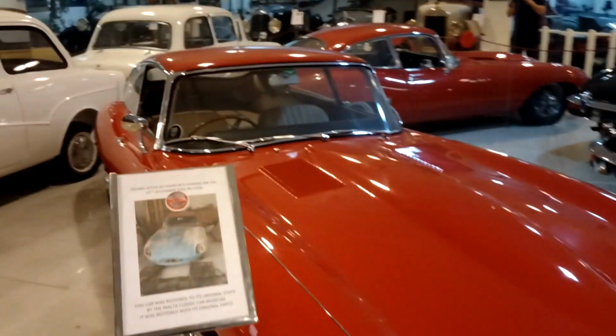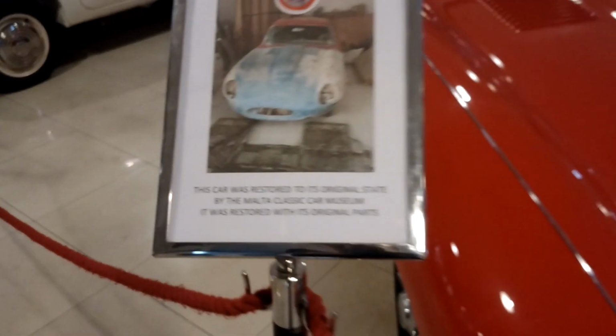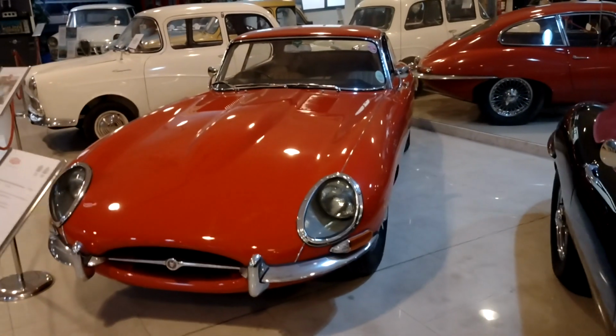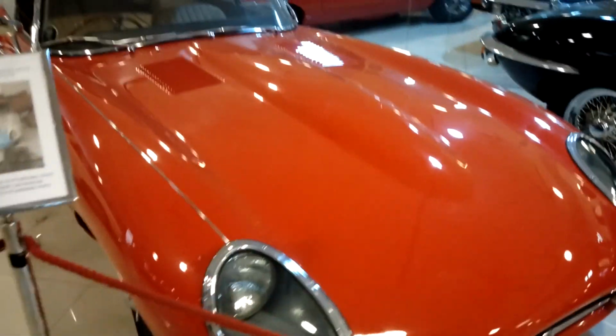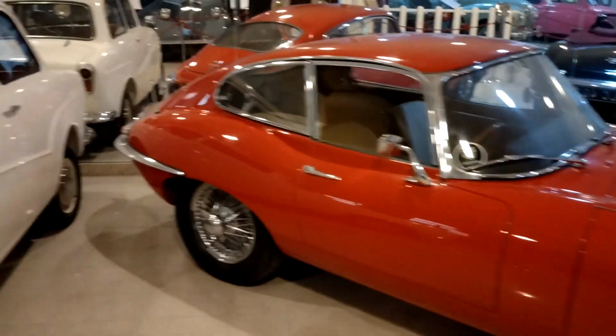And here we go. Wow, look at this. Found after 49 years in the garage on the 15th of December 2016 in Lucca. Car restored to its original state by the Malta Classic Museum. Stored with its original parts. Well, you would think it's never been driven, let alone bloody restored. Look at it. Absolutely first class. Wow.